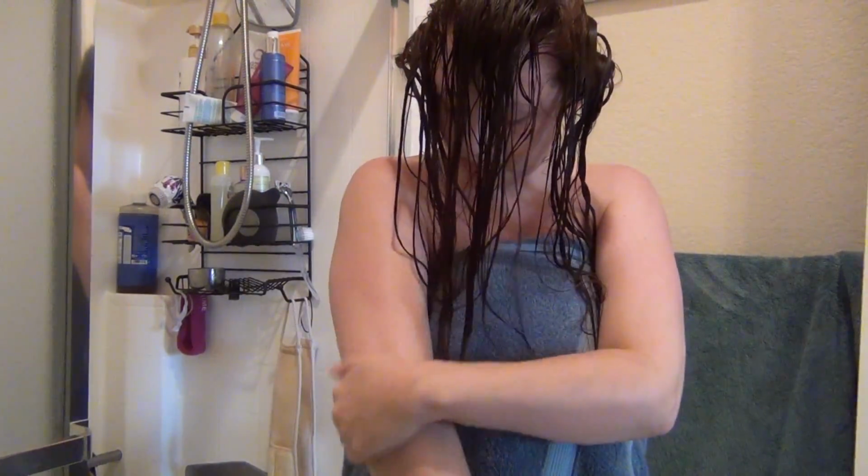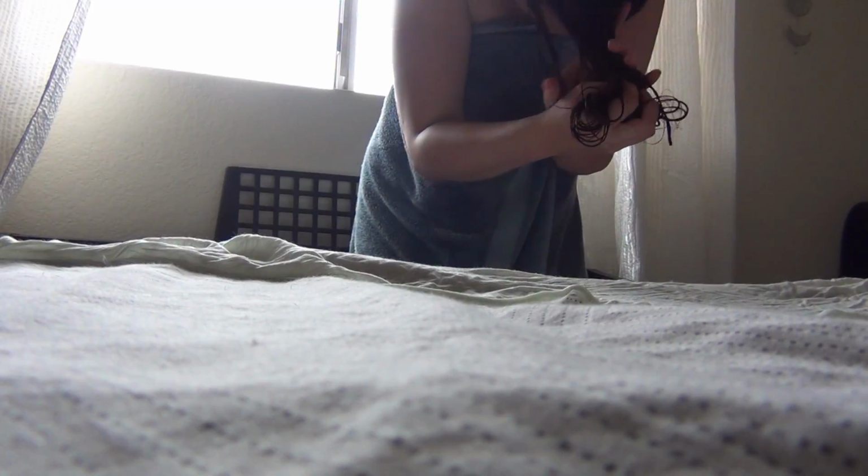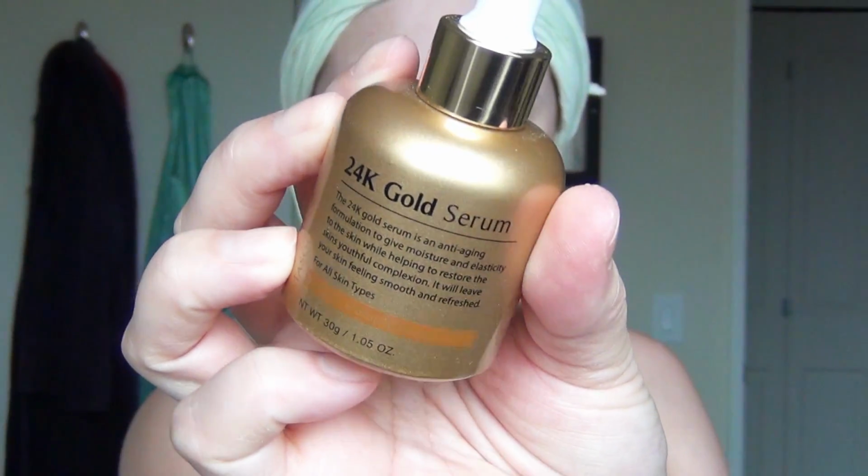I put on my lotion as soon as I get out of the shower. This one I'm using is from Greener Path, and then with my hair still flipped forward, I like to scrunch it up onto the top of my head and then put it up into a cotton or silk wrap. This one I'm using is a stretchy jersey cotton. Then it is time for skincare once my hair is up out of the way.